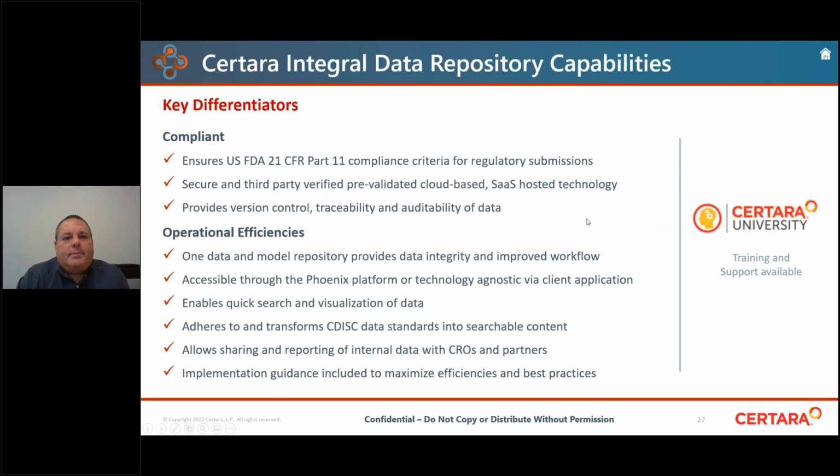Okay, so a summary of Certara Integral is it does ensure the 21 CFR Part 11 compliance for regulatory submissions. It is a secure and third-party verified, pre-validated, cloud-based software as a service hosted technology. It provides version control, traceability, and auditability of data. So that's with respect to compliance. With respect to operational efficiency, it has one data and model repository, which helps provide data integrity and an improved workflow. It's accessible through the Phoenix platform or technology agnostic via client application.